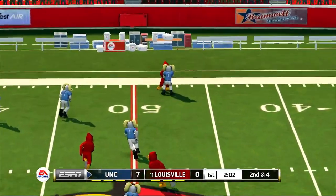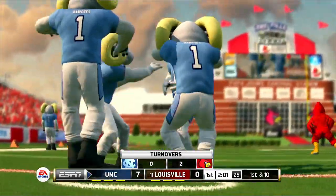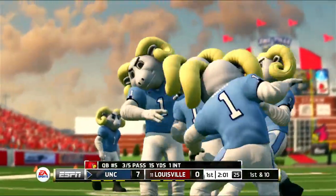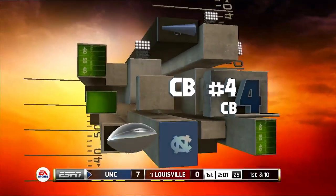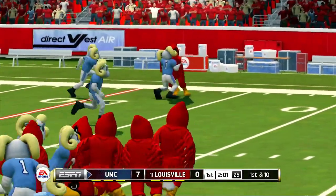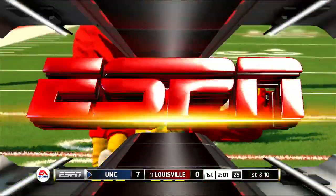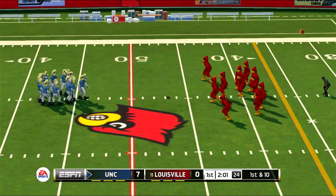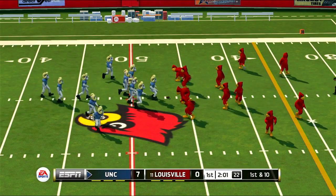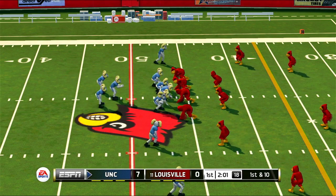Looking right, intercepted. He's taken down at about the 47-yard line. And just a great interception by the cornerback. Well, that's big time. He made a great read on the quarterback and got in there for the pick. First down, 10 yards to go. Ball on the 47-yard line. North Carolina is up a score.